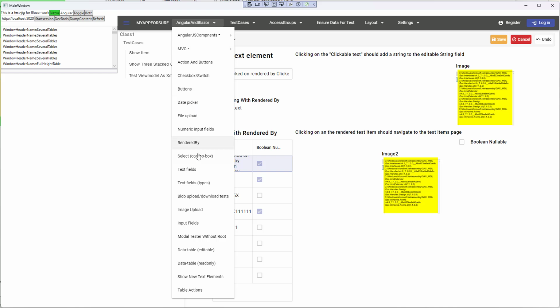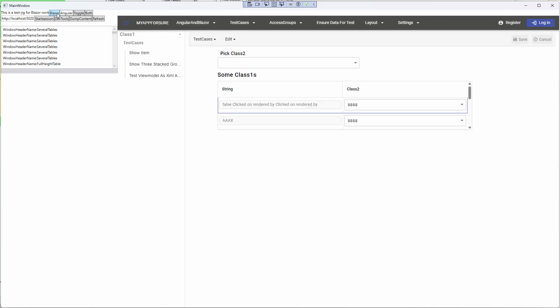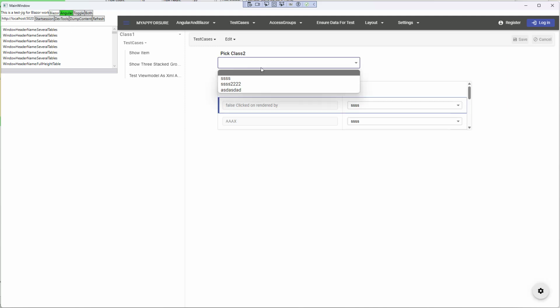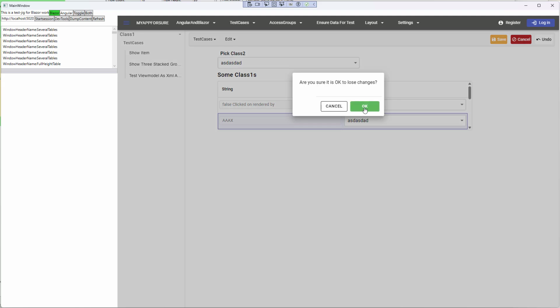So I'm going to go further on to the select. Let's save and continue, and save and continue here as well. I'm going to need to save this one before being able to go to Angular. So this is just a verification that the picker boxes work, and they seem to work. Also inside grids. Let's see how it works in Angular. Also, so I'm going to do cancel on this, lose changes, and in Blazor cancel on this and lose changes.